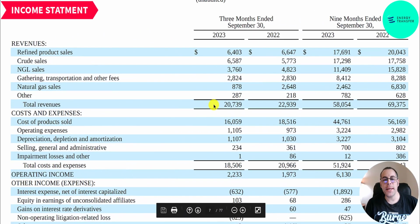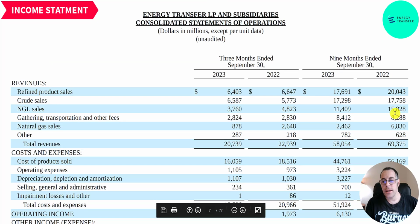We always start with the income statement. This is the third quarter of 2023, third quarter of 2022, the first 3 quarters of 2023, and the first 3 quarters of 2022. So revenue is down. It was almost 23 billion. Now it's almost 21 billion. That could be due to oil prices. They give a nice breakdown of their revenue.